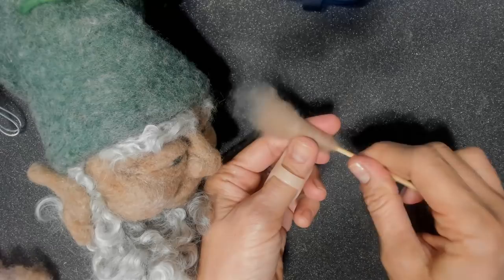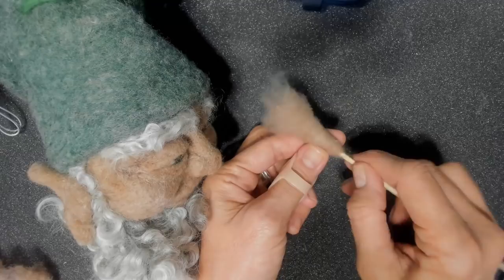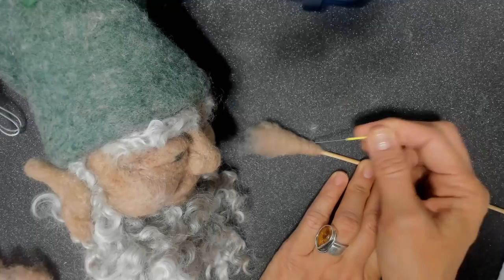Don't take it off your skewer. I'm leaving this end alone a little bit. I'm compacting this down. It's pretty firm under there. Don't take it off your skewer. Needle felt at an angle. Roll your skewer. Don't just go in one place.